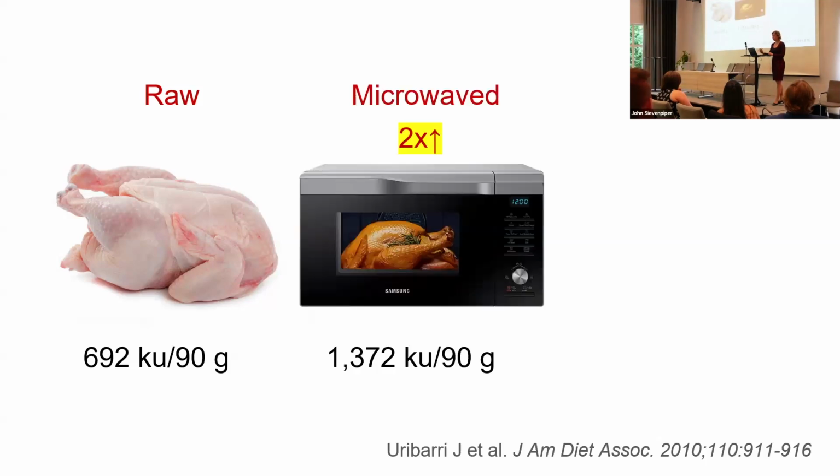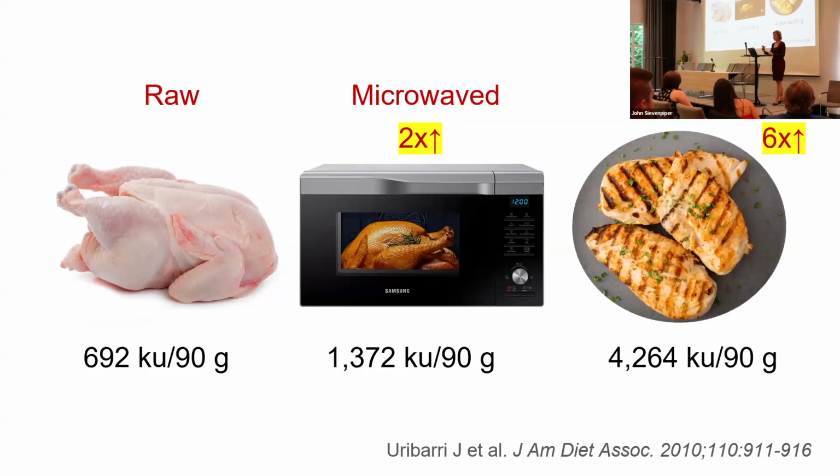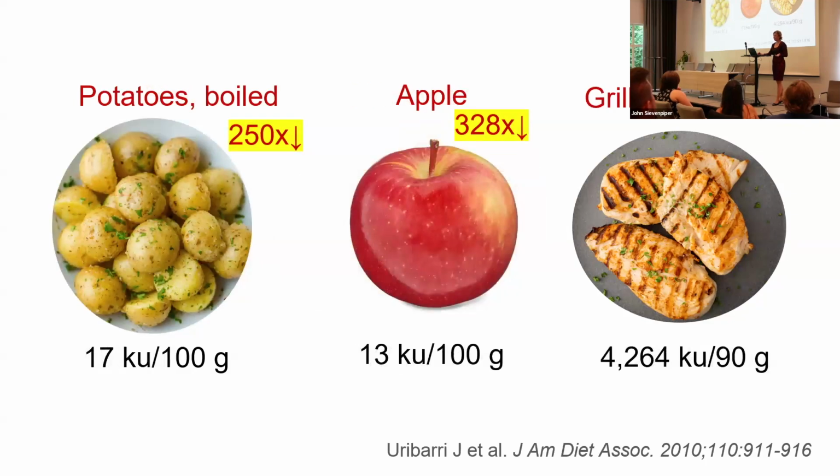So if you microwave your chicken, the AGE content doubles. If you grill your chicken, the AGEs increase 6 times. But let's look at also some of the plant foods. Potatoes and apple, they're much, much lower. We're talking about several hundred times lower compared with chicken. So what would happen if we gave people only a vegan diet that influence the AGEs that they're eating?